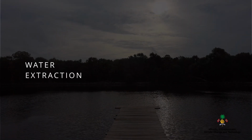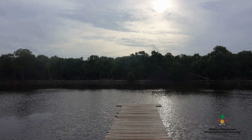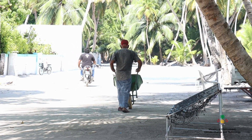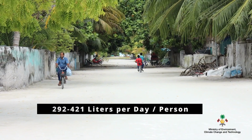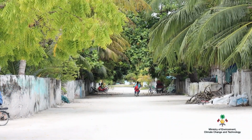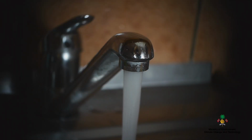Water extraction. Groundwater is the only source of water for non-potable use in all islands studied under this project. As per survey data, groundwater use in these islands is high, ranging from 292 liters per day per person to 421 liters per day per person. This consumption rate is comparatively high and would cause upconing of the saltwater-freshwater interface.